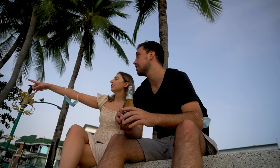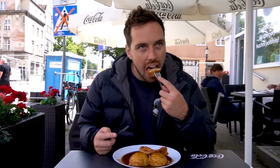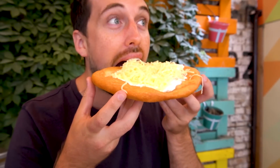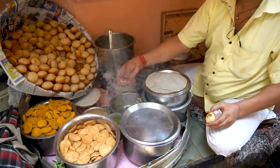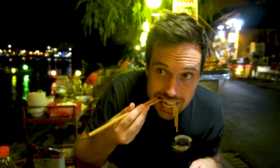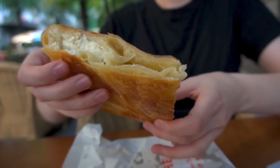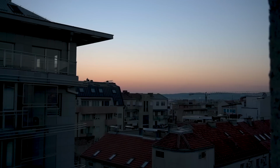We're Jordan and Emily. After traveling the world for over 170 days, we've realized that we absolutely love exploring a new place through their food. From khao soi in Thailand, to pani puri in India, or even raw herring in the Netherlands. It's actually not bad. Trying the local cuisine always ends up being the best thing we do. So today, we're exploring beautiful Belgrade and trying to find the best possible food Serbia has to offer.